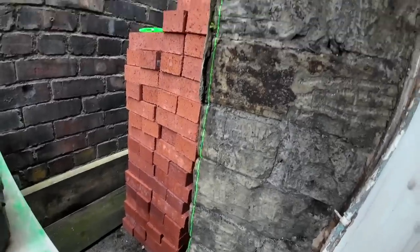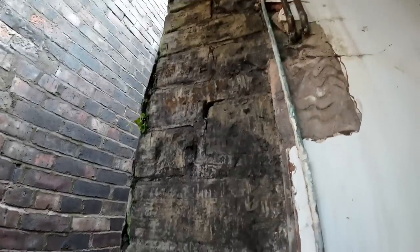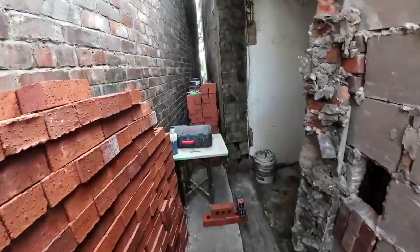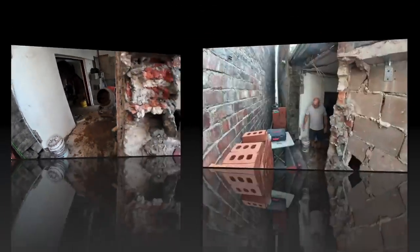Here. Yeah. Lovely stone that. Shame it's been rendered over. But this corner here is absolutely soaked. Obviously, it's been leaking up there, the ground's higher. So, right, get these marks on. Mix is nearly done. Once that's mixed, we can get cracking.